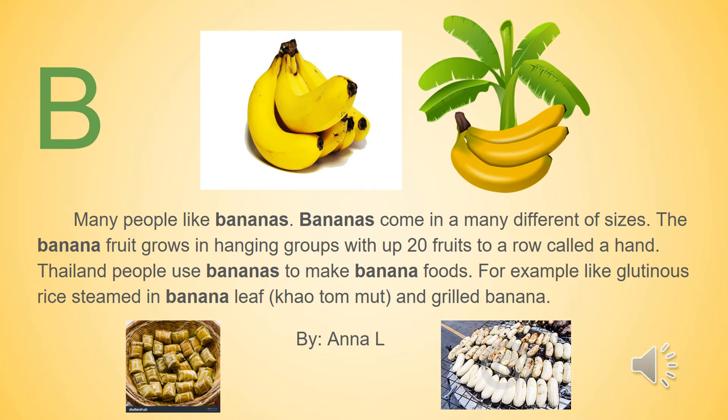B is for banana. Many people like bananas. Bananas come in many different sizes. The banana fruit grows in hanging groups with up to 20 fruits to a row called a hand. Thai people use bananas to make banana food, for example, glutinous rice steamed in banana leaf, and grilled banana. By Nil.